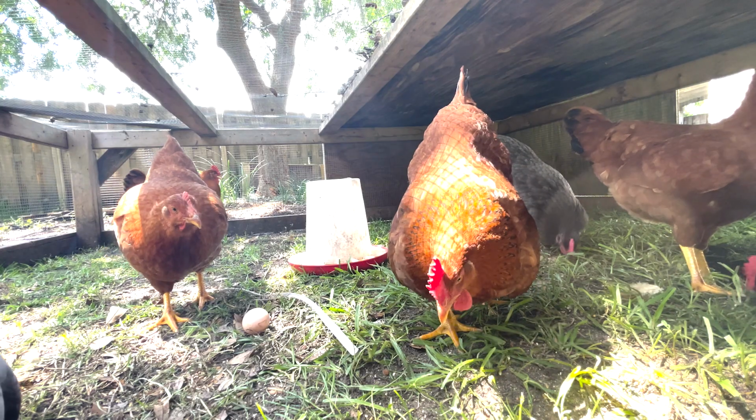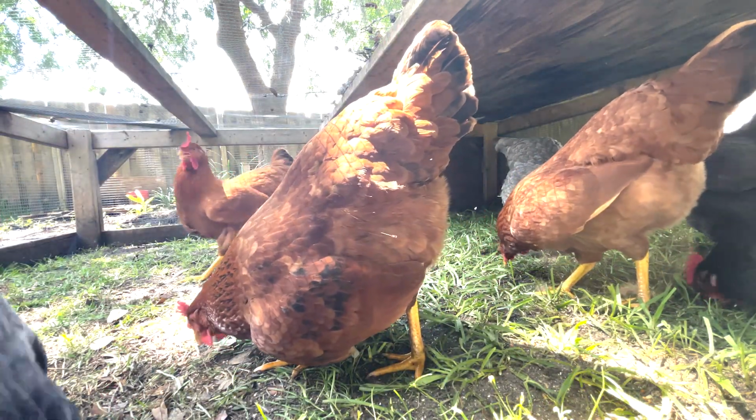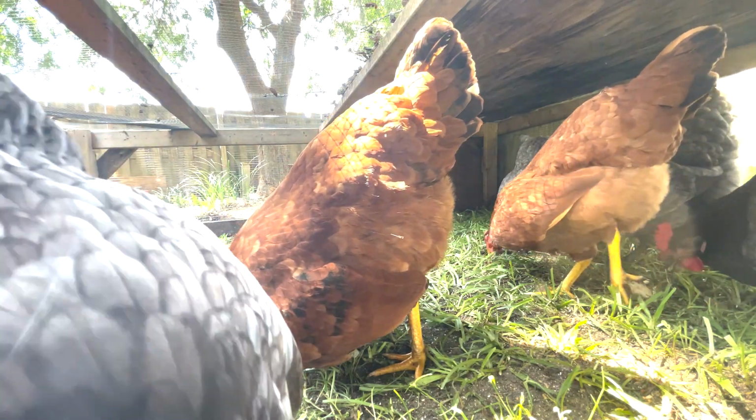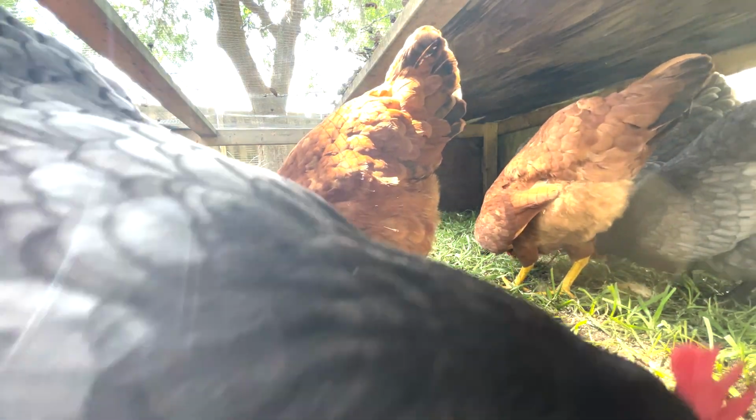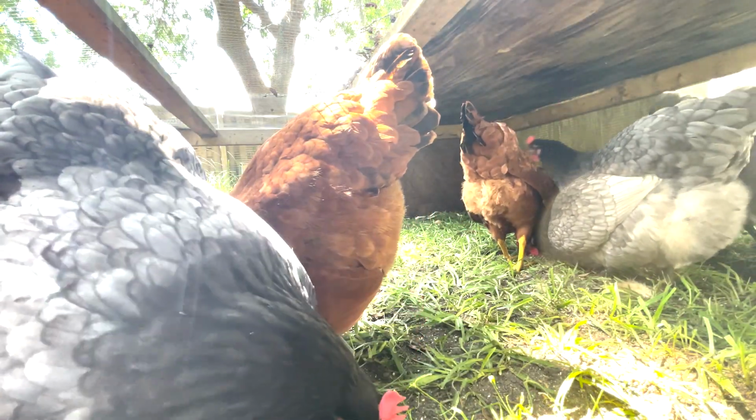Now let's talk about supplements for chickens. We typically don't supplement our chicken with too much stuff, but there are a couple things that we do tend to give them. Starting out, we've done the Poultry Booster. This particular one is from Rooster. We just found this at our local Tractor Supply.